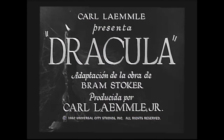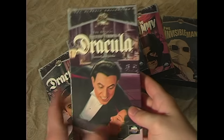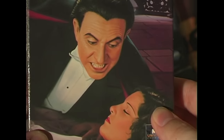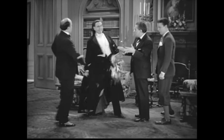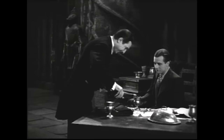I remember in the early 90s when the Universal Monster movies were coming out on VHS, there was this one that they advertised as a collector's treasure, the Spanish version of Dracula. At first, I didn't understand why it was such a big deal. I figured it was just Dracula translated in Spanish. But no, Universal simultaneously shot two versions of the same movie. The Spanish version has the same script and the same sets, but the cast is entirely different.